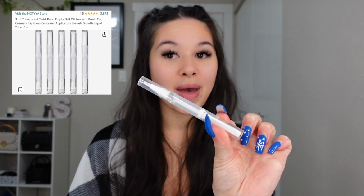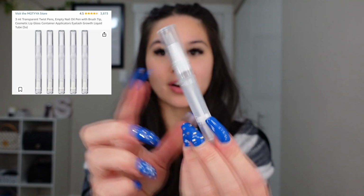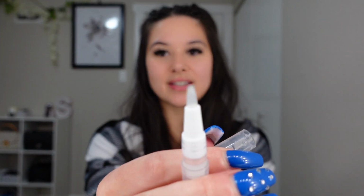So I got these pens and you pretty much just put cuticle oil in this little part and twist it, and then the cuticle oil just comes into this little brush, and all you have to do is swipe it on your cuticles, and then your cuticles aren't dry, they're super hydrating, and I just love it.